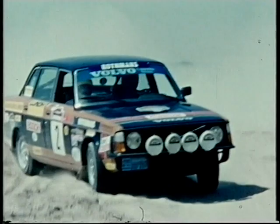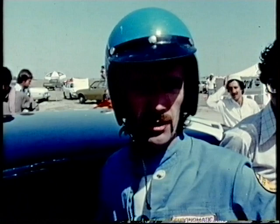The car is heavy, it's about 2,300 pounds. So if it goes up, it comes down at a hell of a rate.